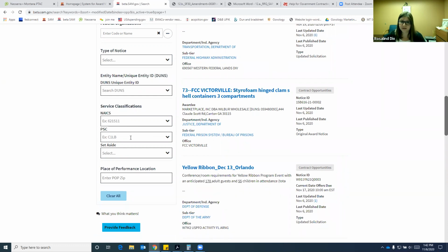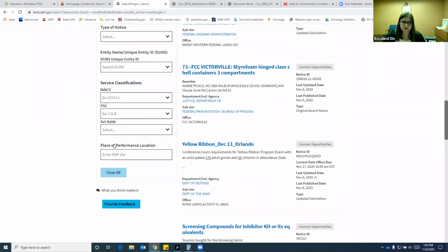NAICS codes, PSC codes, those are codes that identify your industry and what you do, and should be on your SAM registration on the other website. This is a really good way to search, and this is probably mostly how I do searches. And then here's place of performance location. Notice that it does say zip code here. I will show you how to do that by state.